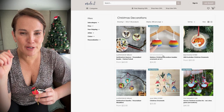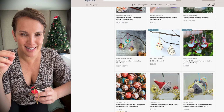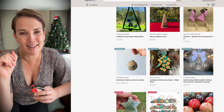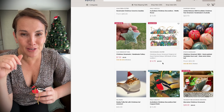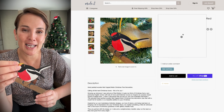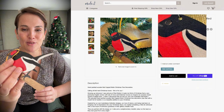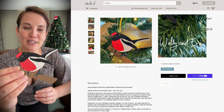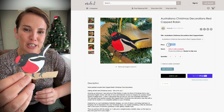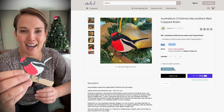Now, this pick here that I'm doing, it's not only about the fact that these are absolutely gorgeous, but also the price. Oh my goodness, these are $15 and include free shipping. Now, they are super lightweight, and these are by Wally and Eva, and have a look at this gorgeous little red robin that we've got. So beautiful, again with that lovely shimmery gold that's popped on, so it just catches the light on the tree.